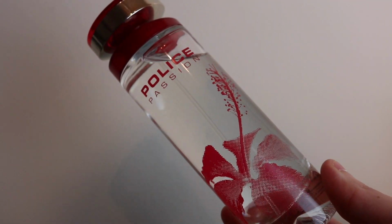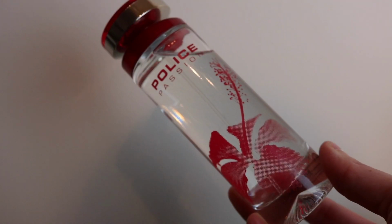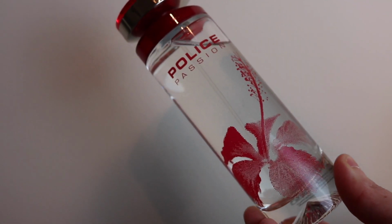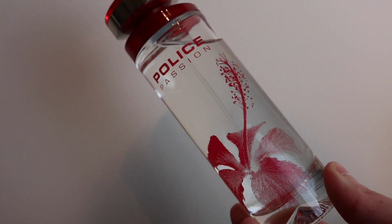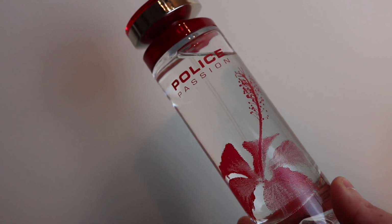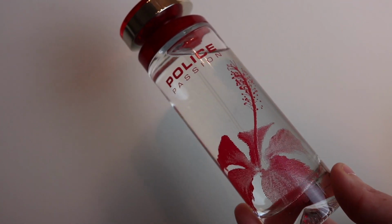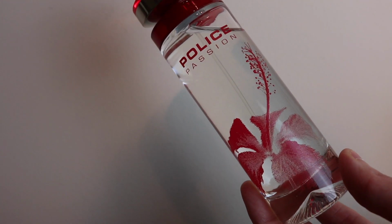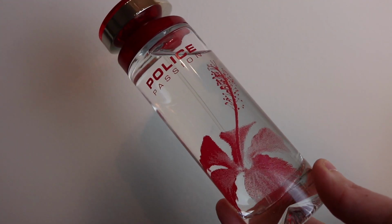I love it. Okay, next I have a Police fragrance. This is called Police Passion. This is a really pretty fruity fragrance. It smells like candy. Honestly, it smells like candy. And for being a really inexpensive fragrance, like a, I don't know, $16, $17, $18 fragrance, it lasts a really long time. And especially for being a fruity fragrance, you know, fruity fragrances a lot of them can wear off pretty quick. This one's got really good performance. So anyways, that is Police Passion.